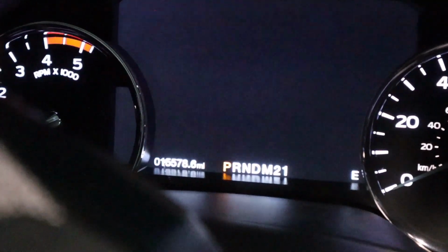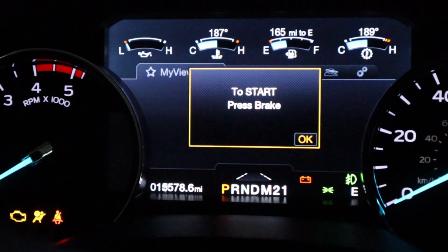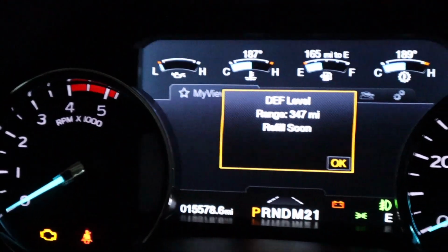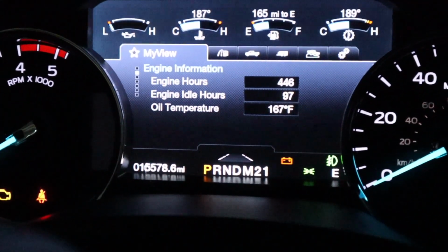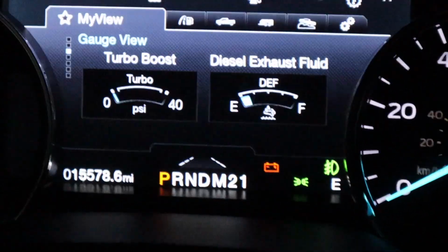Alright guys, so I finally went through trying to install an exhaust on my 6.7 PowerStroke diesel 2019 F250. I've had it for about a year and a half. Let's check this out. 15,000 miles. Built Ford Tough. Uh-oh. DEF level, 347 miles left, refill soon. When I install that exhaust, I heard that it really doesn't require that much DEF. I have like none left.